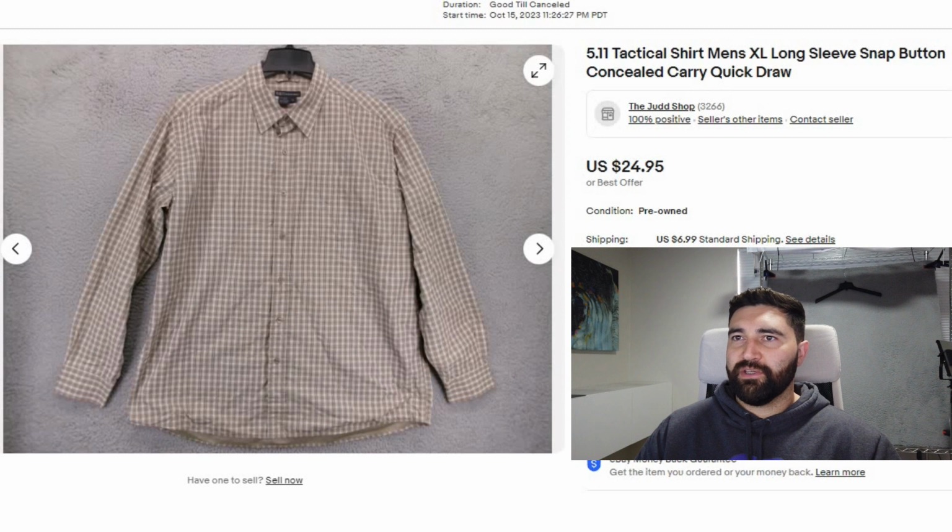And yeah, so be sure if you do have one of the 511 tacticals that has some kind of technology or has some of their own features in it that might be appealing to someone, then you go ahead and include as many of those keywords in the title as possible.